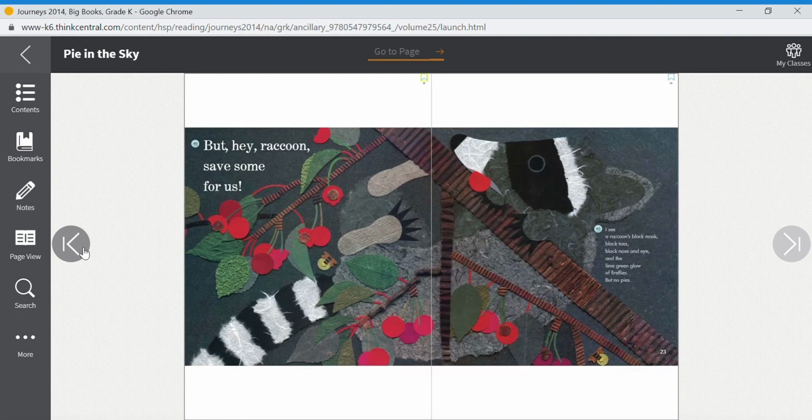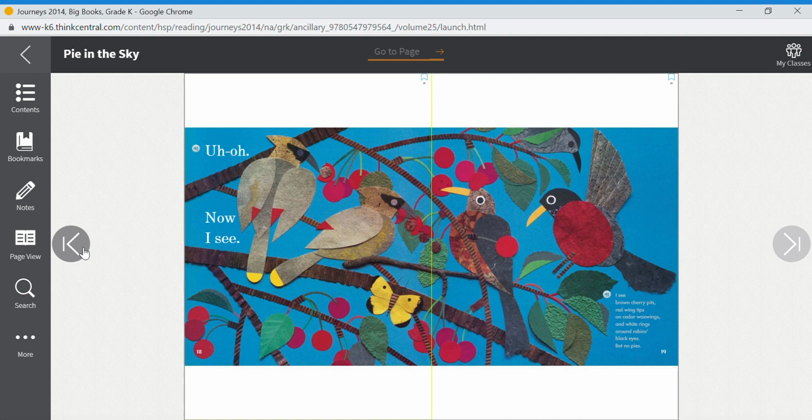We've made pie at our house. We just made a strawberry rhubarb pie. And it's kind of tart. You have to eat it with ice cream, like vanilla ice cream. I do like cherry pie. I think those are really good.